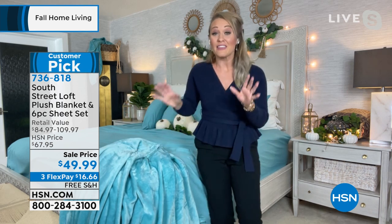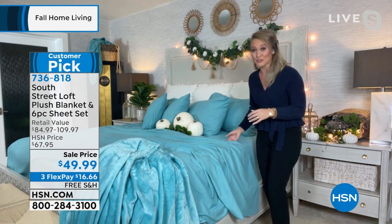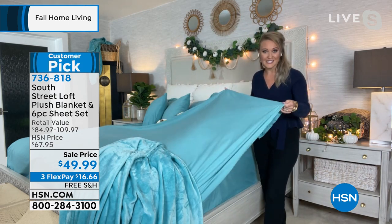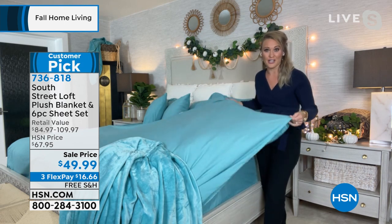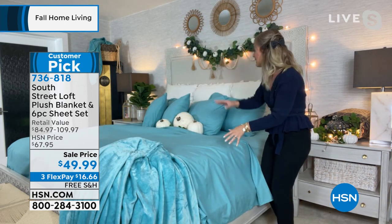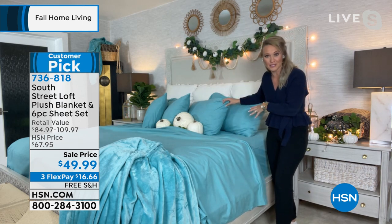And I will say, Marlo, this is a very unique opportunity. This is a bundle of two of our coziest best sellers in one. Normally you would have to purchase the blankets separately and the sheets separately and then maybe upgrade to an extra set of pillowcases.